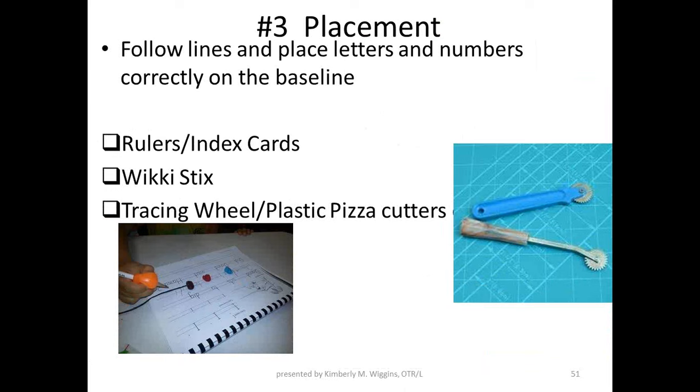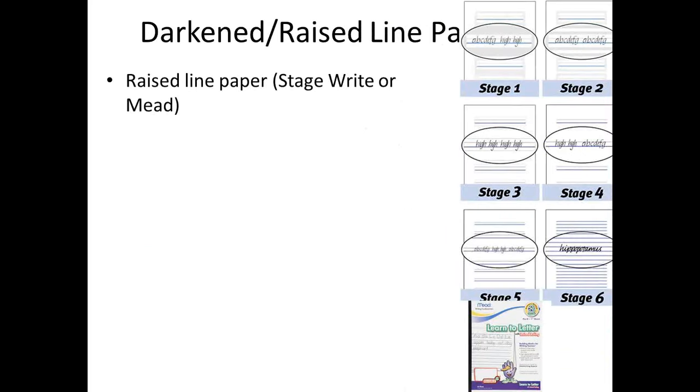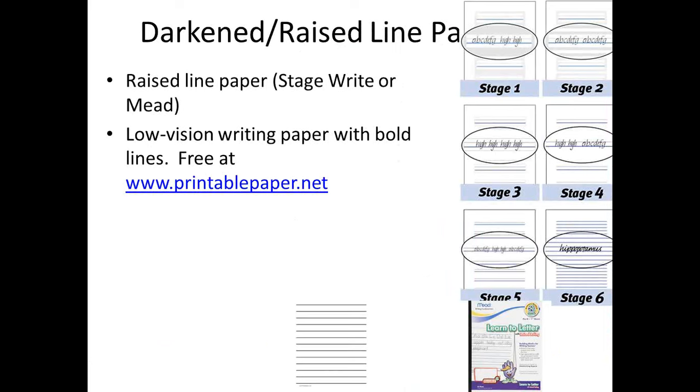I love raised line paper. I think it's awesome. I think it makes a big difference, but it's very expensive. If I run out in January, by the time Special Services orders it, it's going to be the next year. So a lot of times I even use this as a fun activity for them to make their own raised line paper. And then they're more willing to do it as well. But like I said, raised line paper is pretty awesome. There's all different types of stages and thicknesses of the lines.